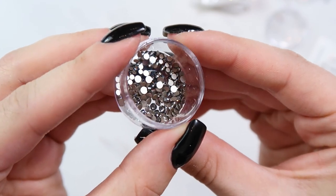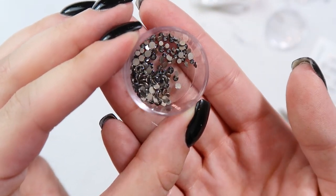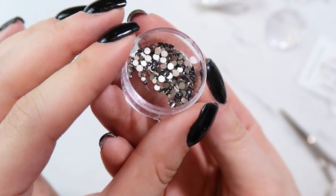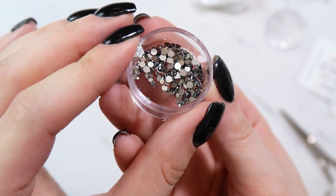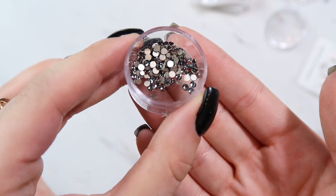All right, so this color, this one is Silver Night. So it's a really nice dark, almost black crystal. I think it's gonna be good to use as a black crystal because the black honestly isn't the best.